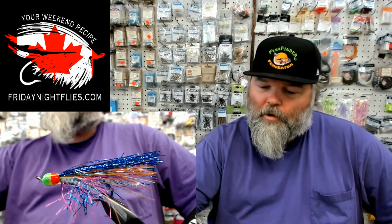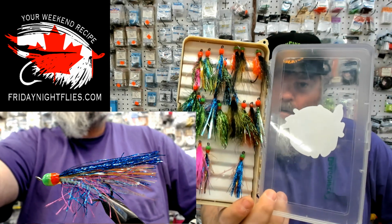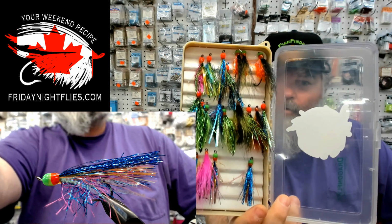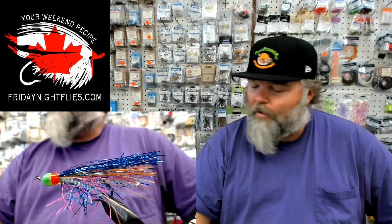There's a million different variations of that fly. Like I said, tie them with green beads, chartreuse beads, tie them with pink beads, pink and silver, gold, whatever you want to do. I know I'm dying to try them with a gold bead myself. I think that might be another little what's up for Coho.